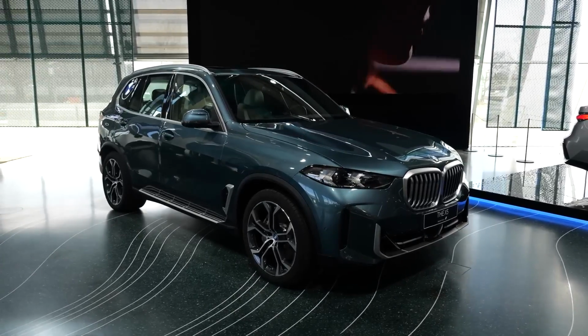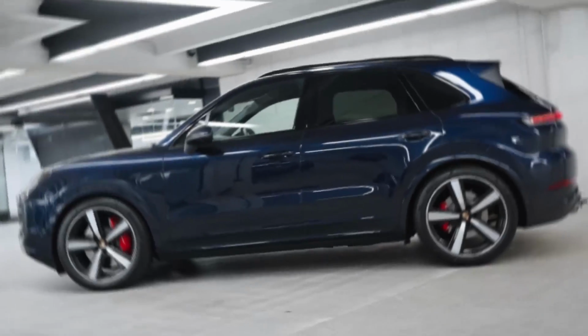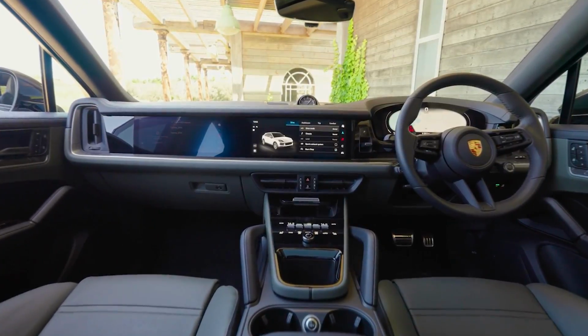This one is tough to call, but because of the level of customizability and greater cargo space compared to the standard X5, the Cayenne has got to take the point here. Let's move on to another huge factor, technology and infotainment.